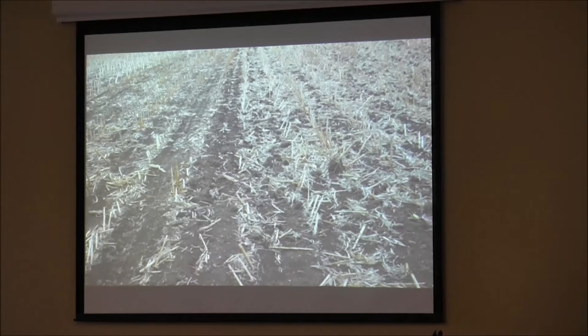Maria Acosta of Iowa State just came out with a paper saying that he looked at BT versus non-BT, looked at tillage versus no-till, he looked at several different things, found out it's the soil biology that breaks down your residue, not the tillage.